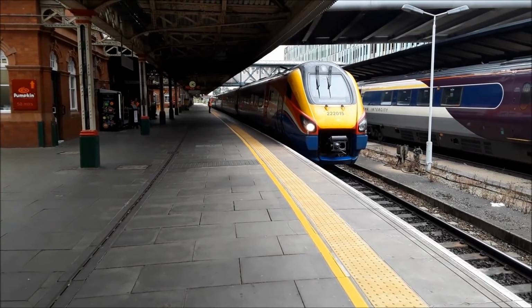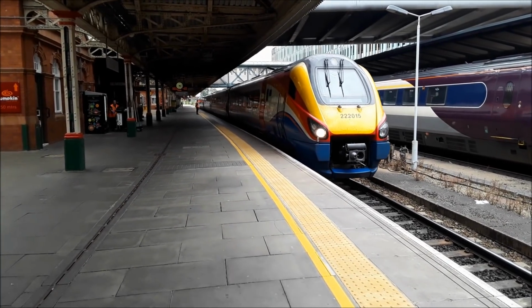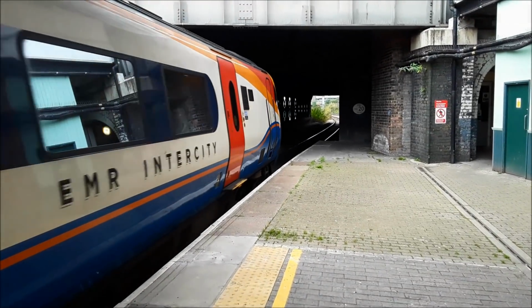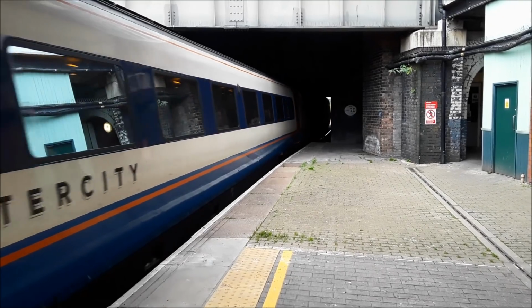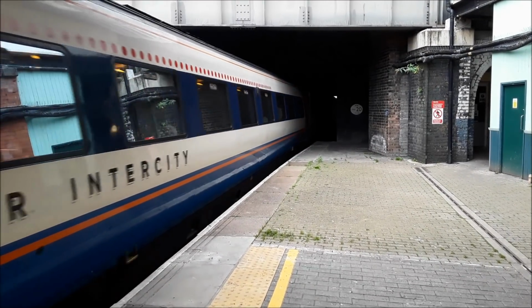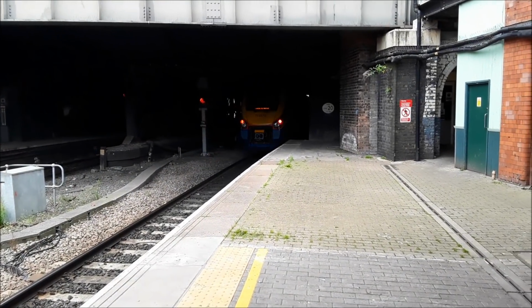Okay, about ready to depart now will be 222015 with a 1612 East Midlands Railway service to London St Pancras. I do love how they rattle.